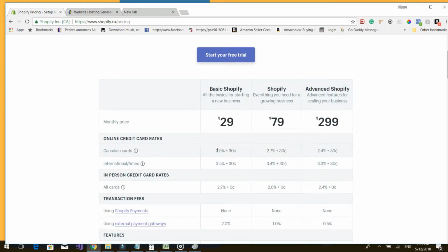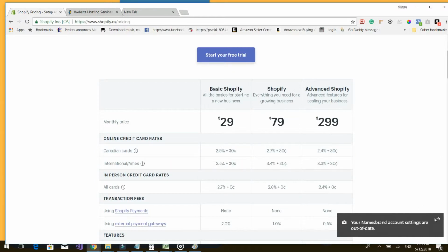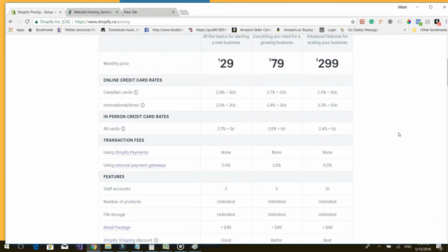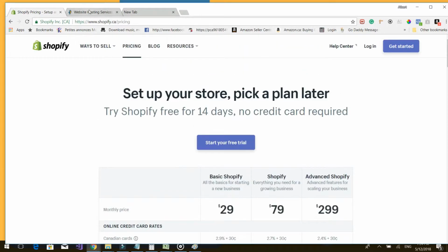First of all, other than the fees, one thing that I forgot to tell you is that the percentage that you see here, the 2.9%, is actually this amount. You're gonna be paying that all the time. It's not only a one-time thing. As long as you have your store, you're gonna be paying for that.